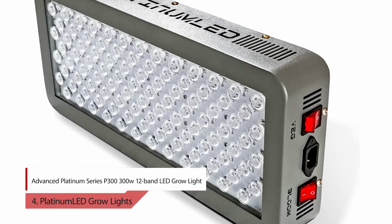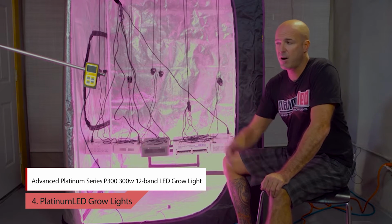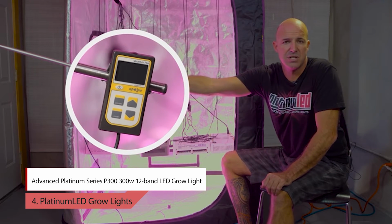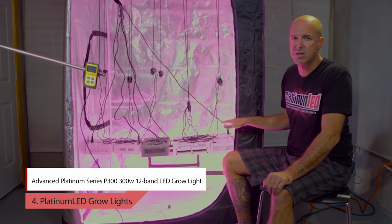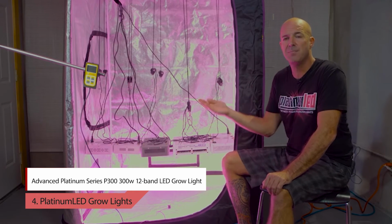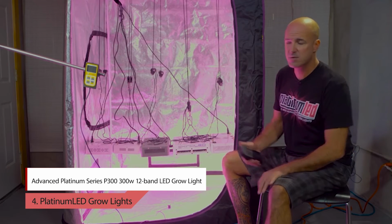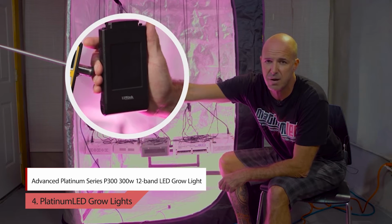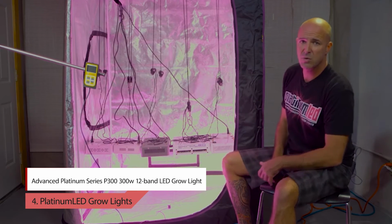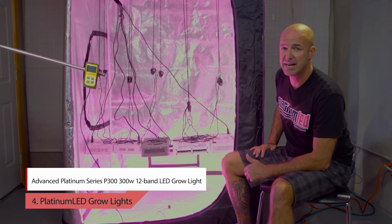Number 4. Advanced Platinum Series P300 LED Grow Light. The secret of the Platinum LED success is combining an optimal blend of 12 different brands of complete light spectrum, all the way from the depth of UV to the upper IR, giving your plants exactly the finely tuned spectrum that they need. Platinum LED grow lights offer dual light spectrum to provide one of the best vegetation, growth and the flowering stage.